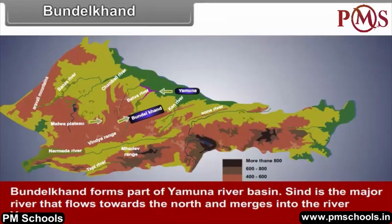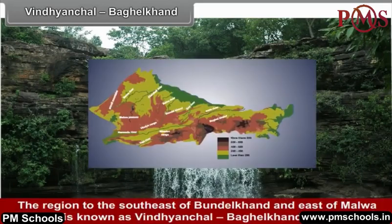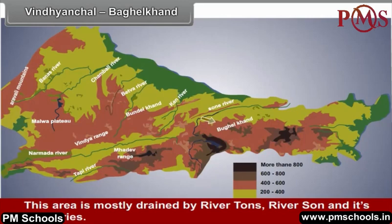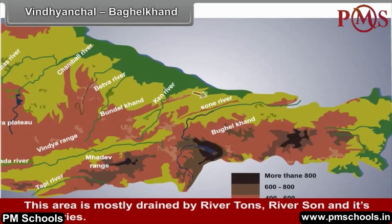Bundelkhand forms part of Yamuna river basin. Sindh is the major river that flows towards the north and merges into the river Yamuna. Vindhyanchal, Bagelkhand. The region to the southeast of Bundelkhand and east of Malwa Plateau is known as Vindhyanchal, Bagelkhand. This area is mostly drained by river Tons, river Son and its tributaries.